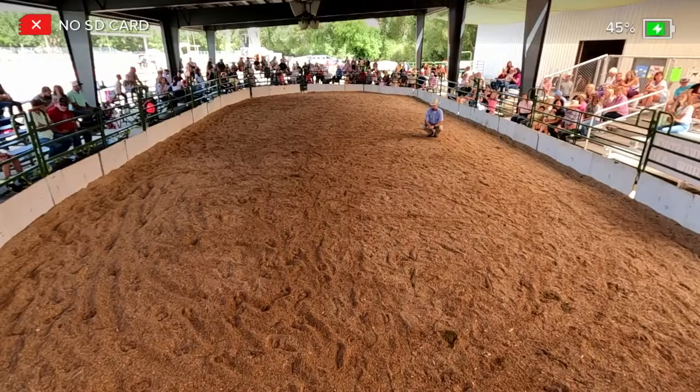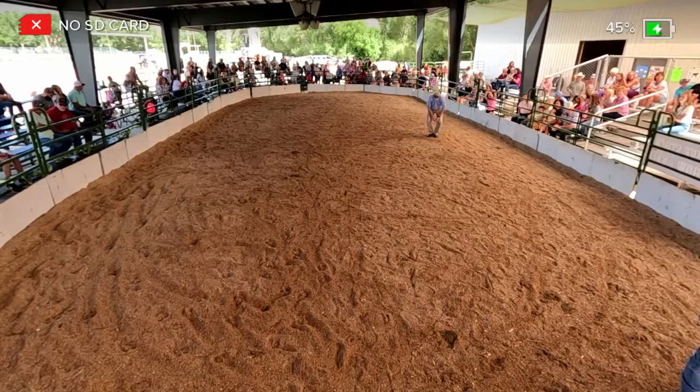As soon as Class 1 has exited the ring, Class 2 can begin coming in.